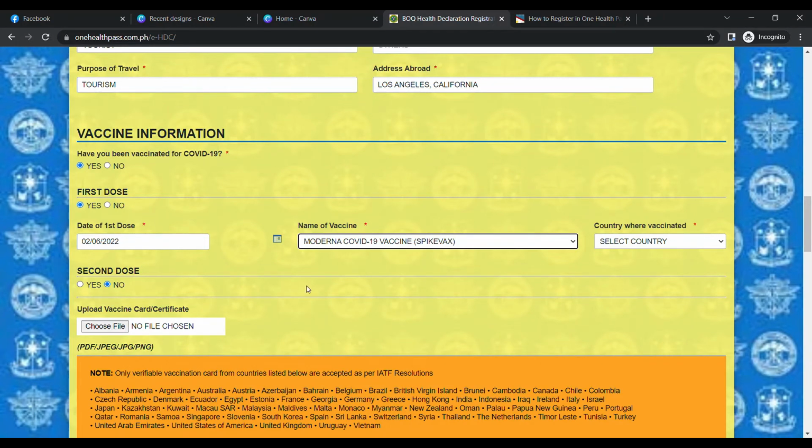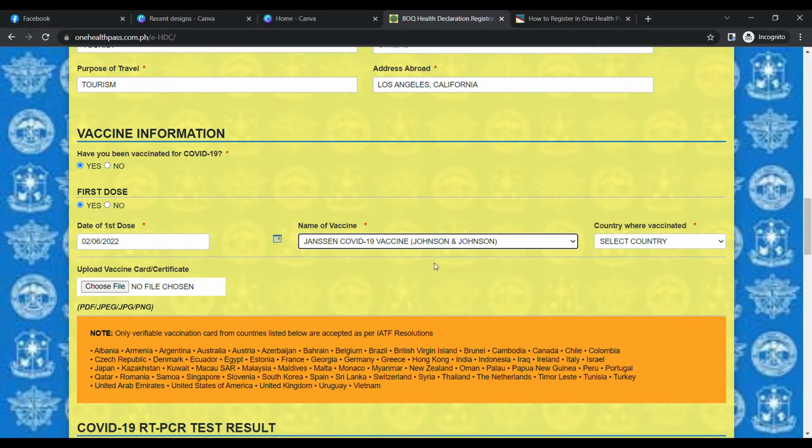Okay, so going back, for the name of the vaccine, you just have to select. If you are vaccinated with Johnson & Johnson, since this is just a one-dose vaccine, select it, and where and the country where you were vaccinated. And then you upload the vaccine certificate. This is now the time that you upload in PDF, JPEG, or PNG file type.